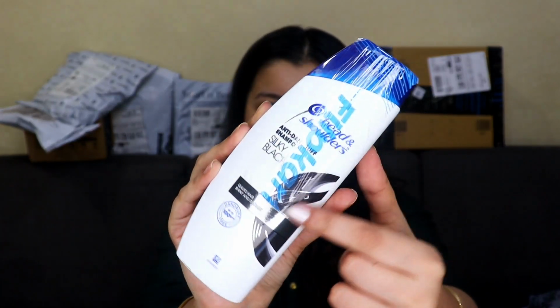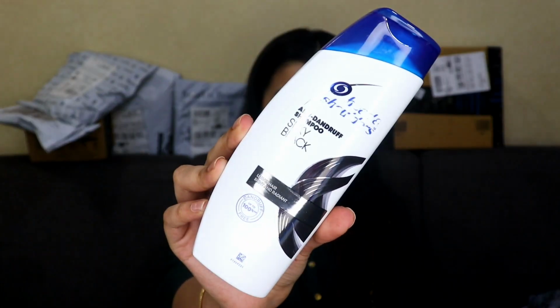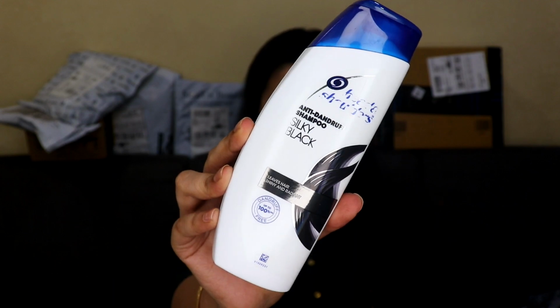Next, I'm gonna open this parcel. And here we have a shampoo, and the way that they have sealed the shampoo, it's not gonna leak. So this is Head & Shoulders Anti-Dandruff Shampoo in the variant Silky Black. Again, winter season mein I get a lot of dandruff, and Head & Shoulders is the brand that I keep coming back to for my dandruff issues. This really helps to deal with all of my dandruff and makes them go away in just one or maximum two washes. That's how amazingly this works.